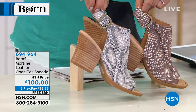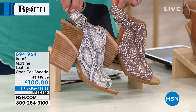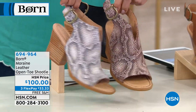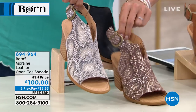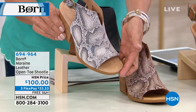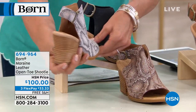That is so classy. Notice I love this particular heel, and it is going to give you 3 inches of that beautiful stacked block heel, but it's also going to give you a beautiful shooty style in terms of its overall look. Now this is beautiful with slacks, with skirts, with dresses, with pretty much anything.